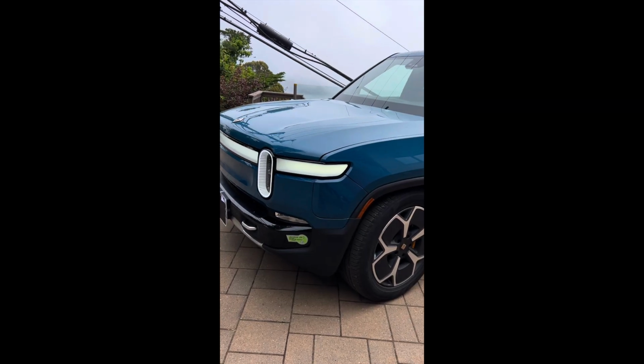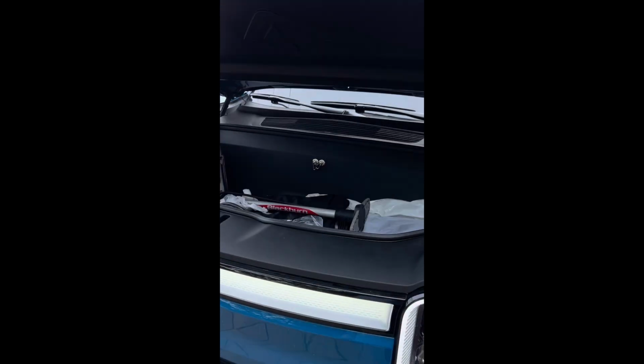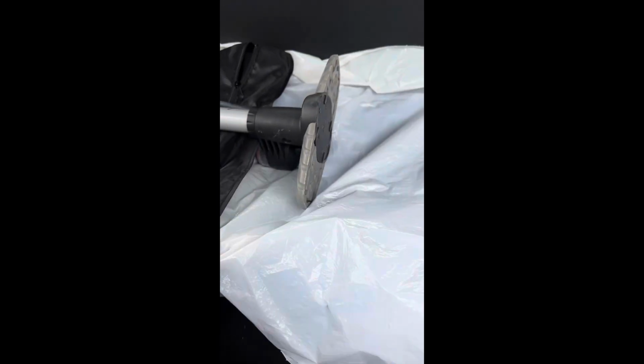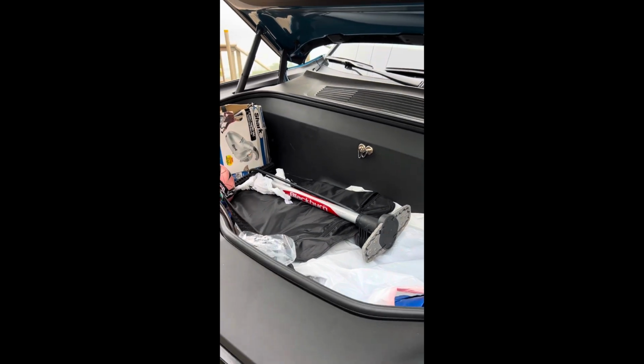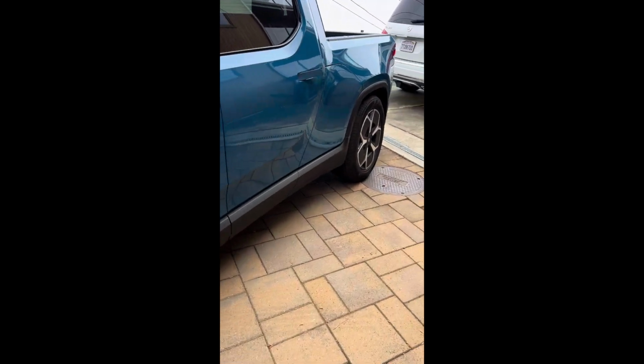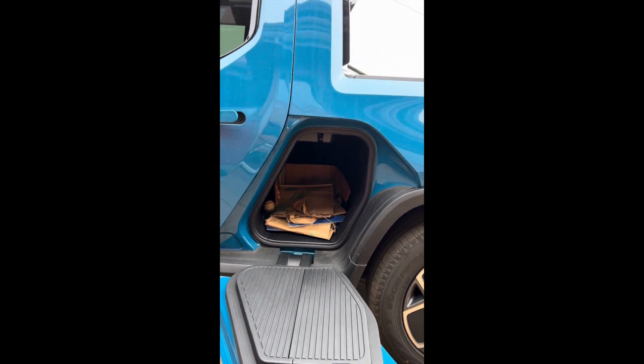So as I said, I love the storage of this vehicle. It has obviously the frunk that stores a lot of things. As you can see, I have vacuums, I have soccer balls, I have pumps, and then obviously underneath there's storage underneath here, which we also have like the pumps and the charger. And something I use a lot is actually the gear tunnel, and it comes in very handy over here with the kids' equipment, with their baseball equipment and whatnot.